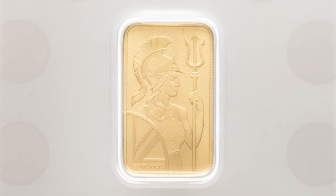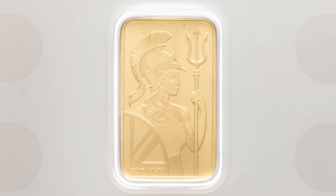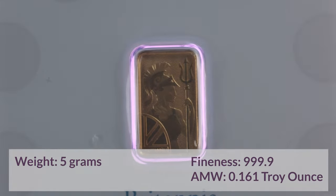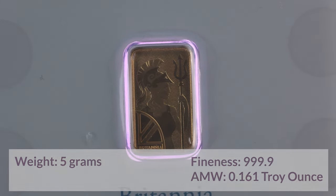On the obverse side of the bar, Lady Britannia is depicted holding her trident and shield, symbolising Britain's naval and military strength. These bars hold a fineness of 999.9, hold 0.161 troy ounces of the precious metal, and weigh 5g.